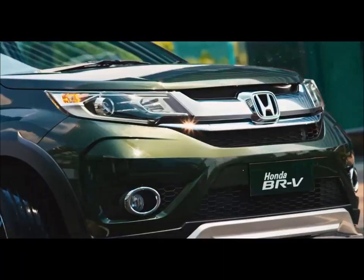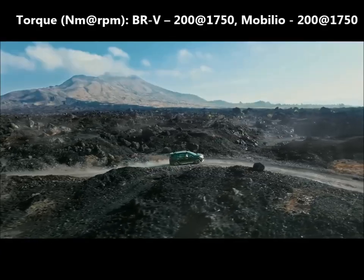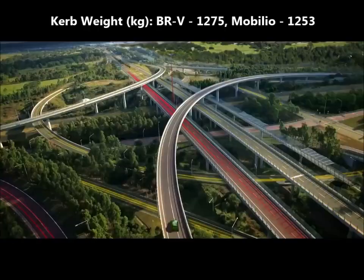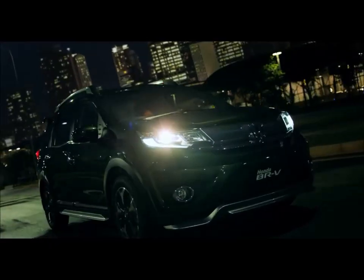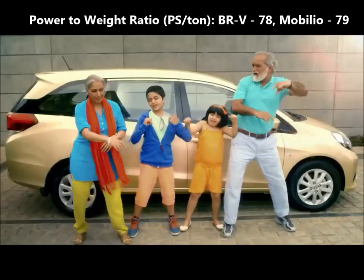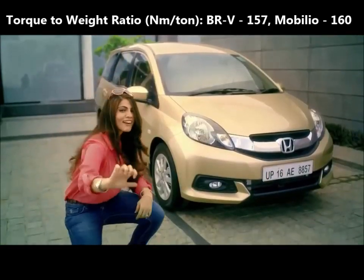Both diesels are powered by the very same Earth Dreams iD-Tech unit coupled to a 6-speed transmission. Even though the engine falls short in terms of refinement compared to its rivals, it has excellent drivability around town with hardly any turbo lag to speak of, as well as decent overtaking punch. Although, compared to the Mobilio, there is a marked improvement in sound deadening inside the BRV.